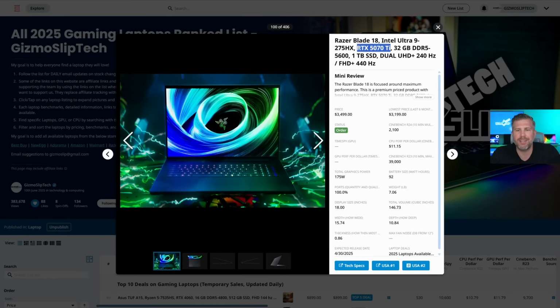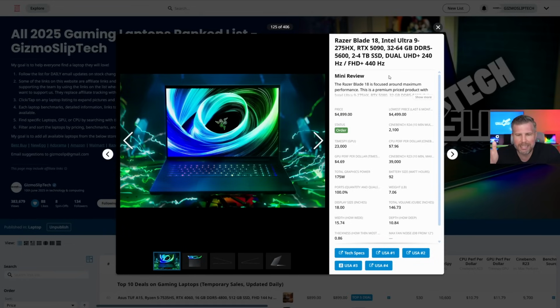If you go with the 5070 Ti version of this machine, it comes in at $3499, which is not terribly overpriced, but it's a lower power GPU for your money. If you go up to the 5090 though, it's gonna cost $4899, which is a lot of money, of course. So you basically get 4K 240 Hertz display, which is awesome, with a full HD plus 440 Hertz. That is insane. Just really good for esports.